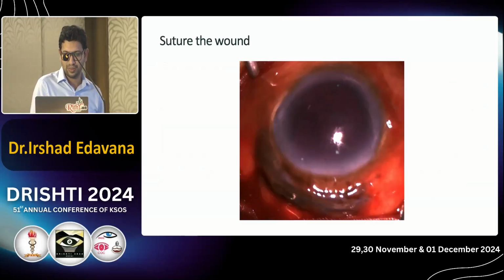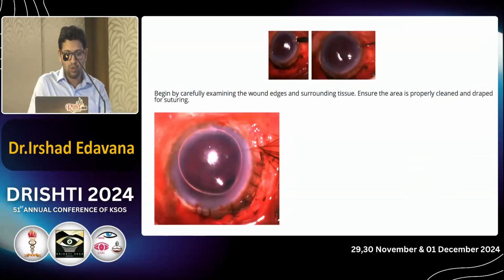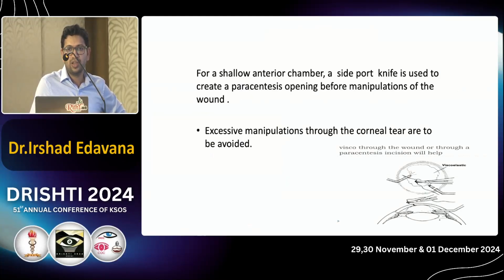For example, this case was a 90-year-old female who came after a fall. The anterior chamber is full of hyphema and there is a wound that we can see from the superior limbus, about 2 o'clock to 10 o'clock. After the conjunctival exploration, the wound was about 9 o'clock to 2 o'clock. This type of wound we cannot suture immediately without forming the anterior chamber.